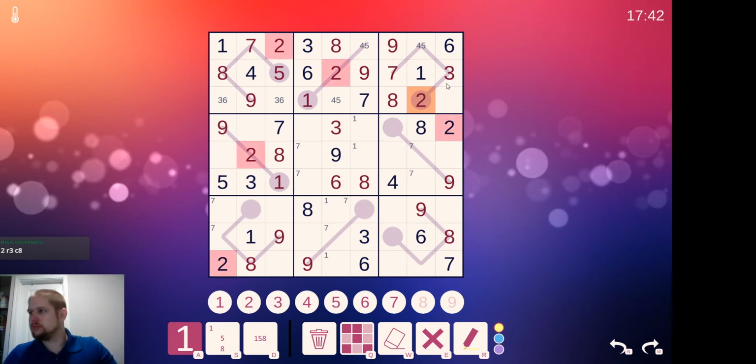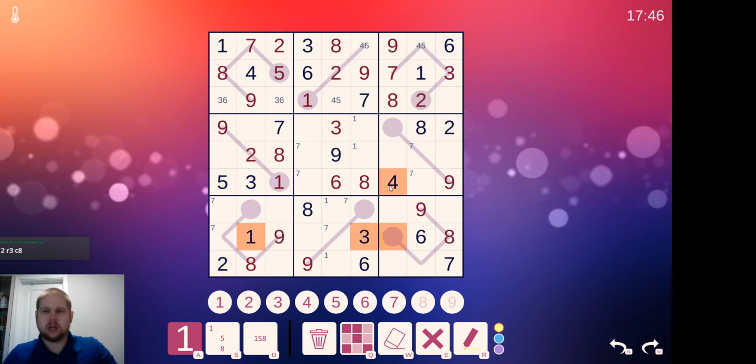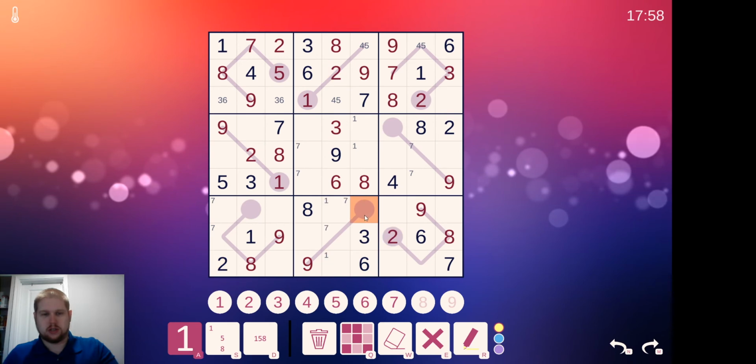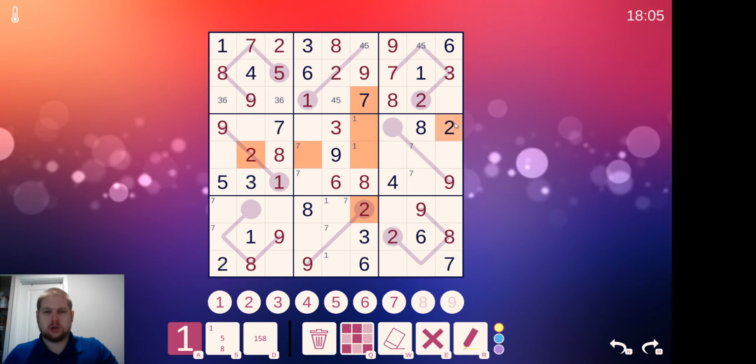But again, this can't be 1, 3, or 4 because they're looking at it. If I tried to place a 5 here, it would break the thermometer. So this is a 2. Which means it looks across, this looks here, this looks here, so this is a 2. And then looks up, across, across. This is a 2, which fixes this is a 7, which fixes this is a 7.